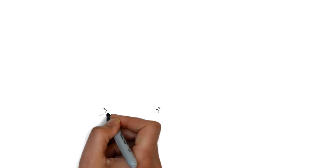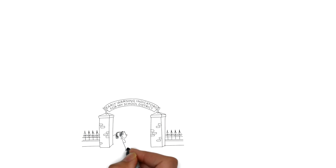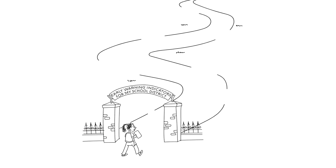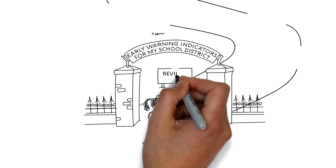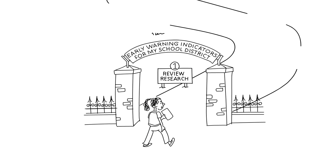One way for district and school leaders to develop the best indicators and cut points for their students is through this 7-step process. Research has identified more than 100 early warning indicators that can be used to identify students at risk of dropping out. The first step on this pathway to localizing early warning indicators is to review indicators that have been identified through research and might be appropriate for your district.